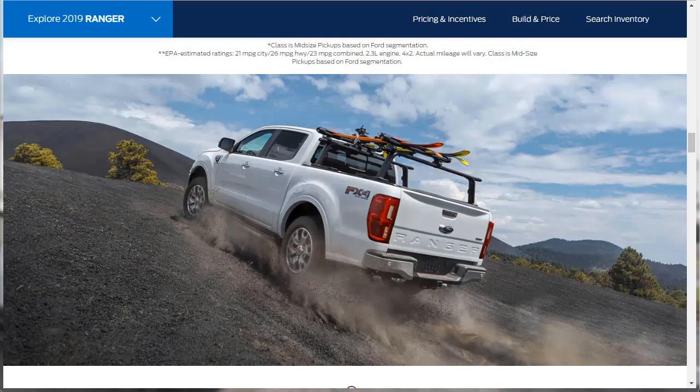The FX4 off-road package is available on the XL, the XLT, and the Lariat. It includes off-road tires, upgraded shocks and suspension tuning, an electronically locking rear axle, front tow hooks, underbody skid plates, a terrain management system, and a low-speed crawl control system called Trail Control. A trailer tow package is available on all three trim levels as well, and it adds a 4-pin, 7-pin wiring harness along with a Class 4 trailer hitch.